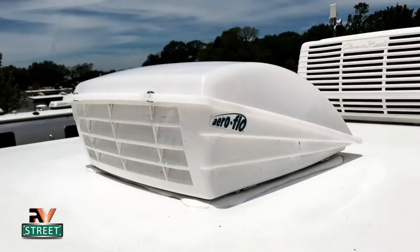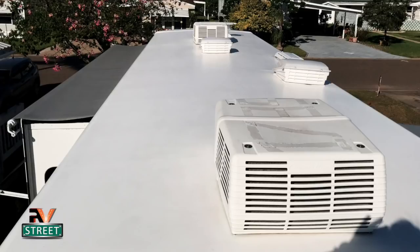Number 8, putting vent covers over our roof vents so we don't have to worry about when it rains. You can have your coach vented so you have cool air coming in there and you never have to worry about the rain. Yeah. Now we have 3 roof vents because we have 2 bathrooms. So we have a vent over our master bath, we have a vent over our half bath, and we have one over the kitchen area.